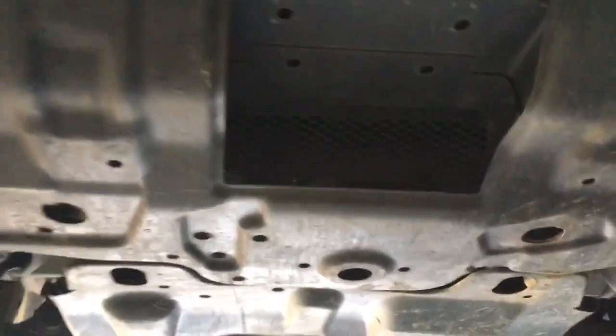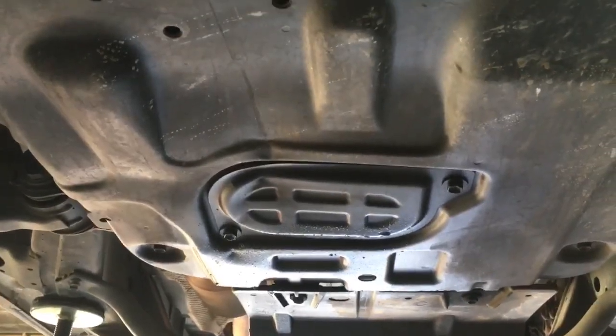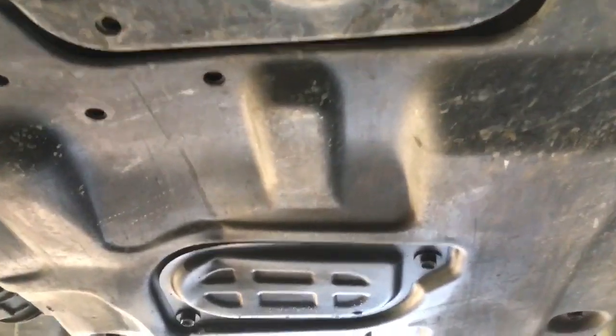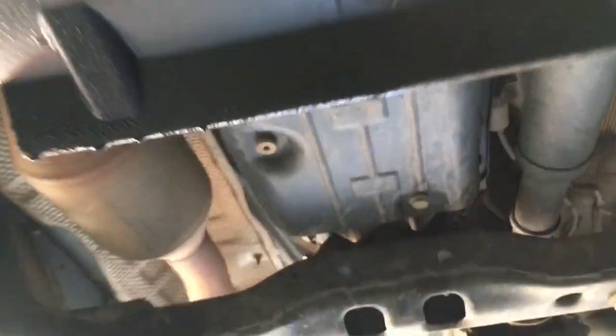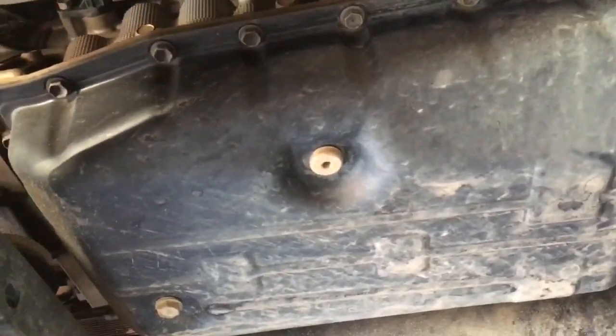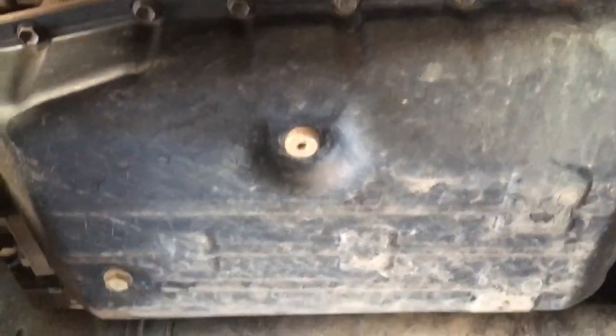So this bash plate's going to come off. We're going to investigate, see what's going on there with that slight oil leak. We're going to change the engine oil, the front diff oil, transmission. I'm not sure about yet. We'll check on that one. It's probably never been touched. Like I said, these things are pretty bulletproof, but always worth an oil change. It's the lifeblood of the transmission.